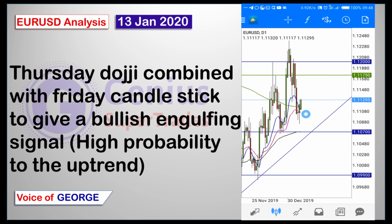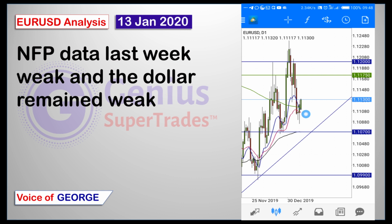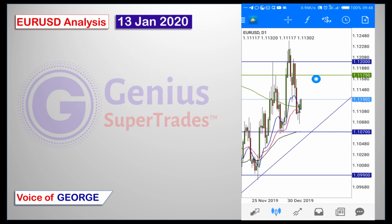At the same time, the NFP data released on Friday was quite weak, so the dollar is expected to be weak. That's why Euro bulls are still in the driving seat. Way forward, I see the euro rallying from right here, moving to the 1.1175, and perhaps if this region is broken, we shall move to the 1.12.